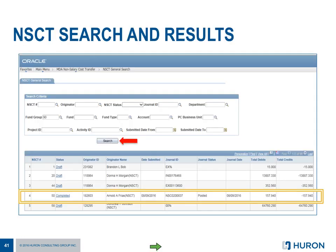So now we're actually looking at the search and results page for your non-salary cost transfer. The general search page will provide several different choices that you can use to search for your non-salary cost transfer and what status it may be in. Once a field or fields is selected for search, the information resulting from that search can be presented below.